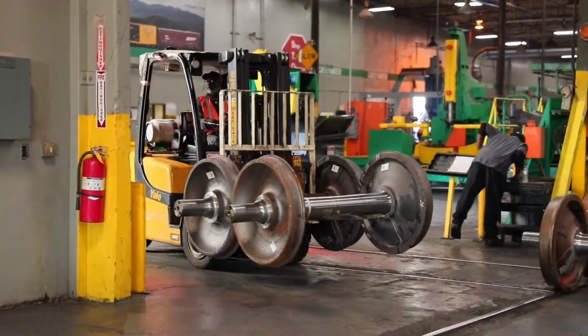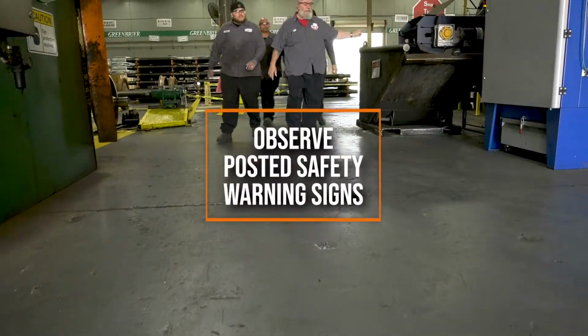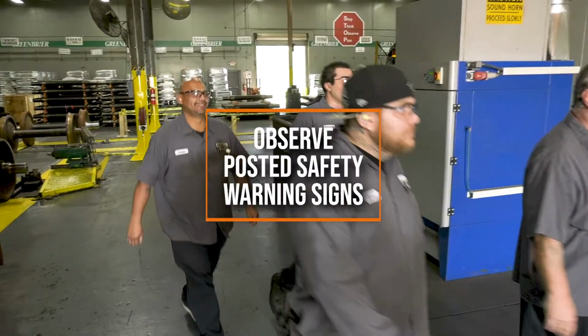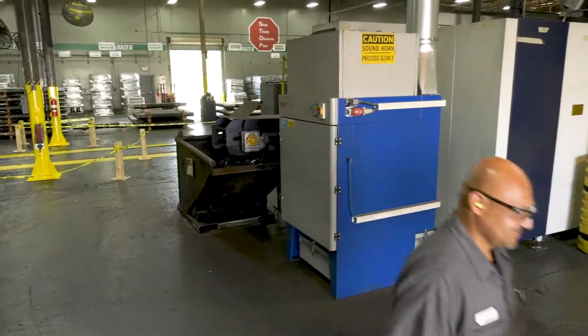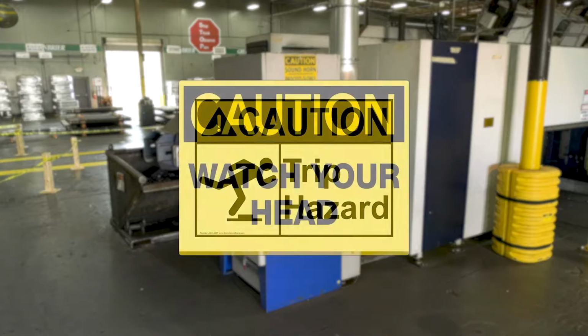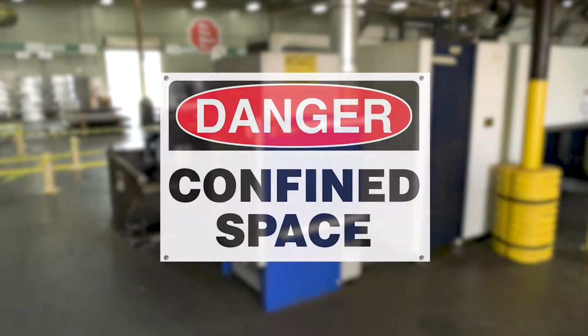To assist you in avoiding these hazards, you'll see several warning signs located throughout the facility. These signs were put in place to help protect you by identifying potential dangers. A few examples include pinch points, trip hazard, watch your head, watch your step, confined space, and others.